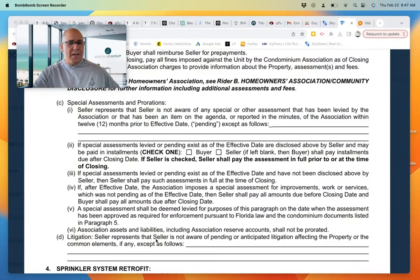And now as far as litigation goes, seller represents that seller is not aware of pending or anticipated litigation affecting the property or the common elements, meaning the pool, the gym, that kind of thing, except as follows.